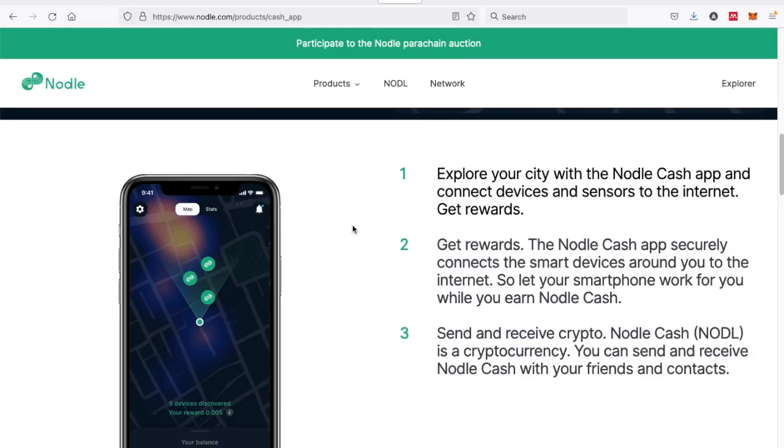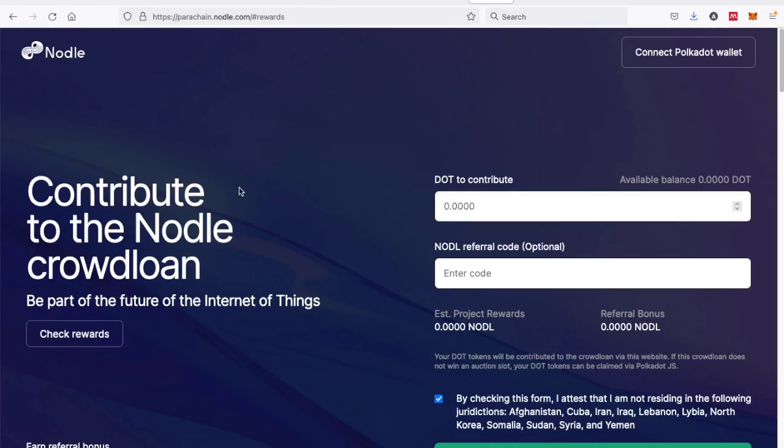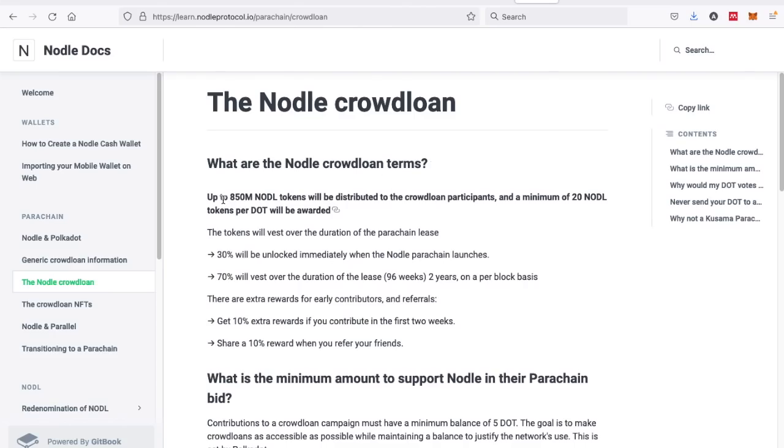Now the last thing that we're going to talk about is the Nodle parachain. This is how you can contribute to the Nodle Crowdloan. What does that mean? Well, the Nodle Crowdloan is the ability to distribute up to 850 Nodle tokens to crowdloan participants and a minimum of 20 Nodle tokens per DOT. What this is allowing you to do is have 30%, which will be unlocked immediately so that you can trade and sell, and then 70%, which will be vested over the duration of the 2 years.